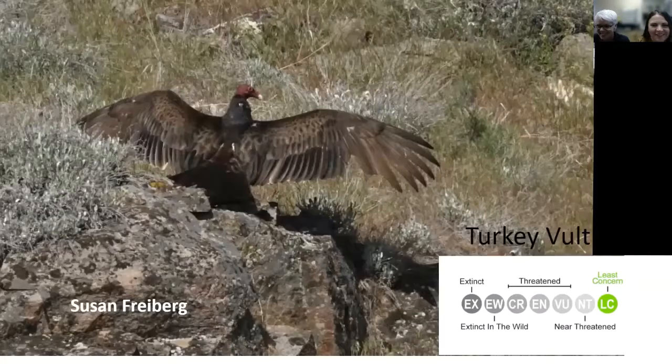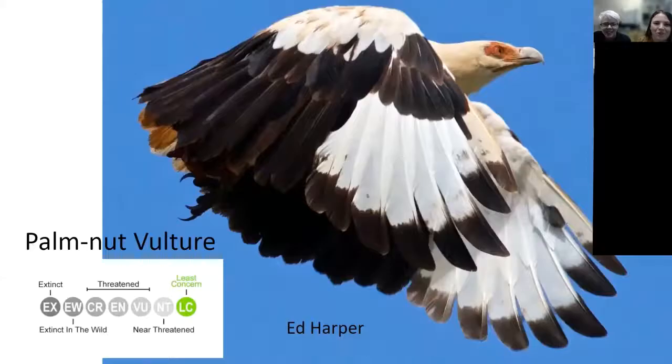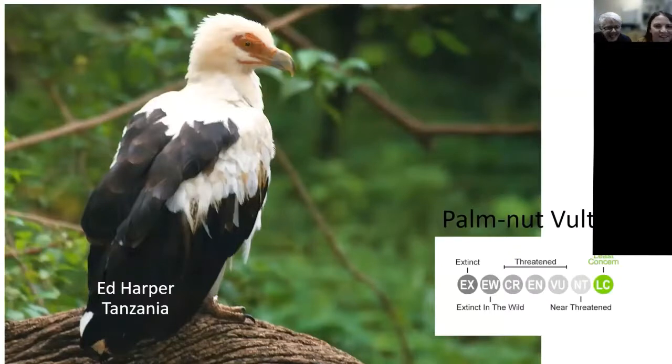Love it. So our next vulture is the palm nut vulture. Least concern, found in Africa. This one's from Ed Harper. This one's a pretty one. This is a really pretty vulture. And these guys eat bone marrow as well. I think Mike was telling us on Tuesday. Oh, very cool. We have Mike Stake in here too. He's zooming along with us. Hi, Mike.